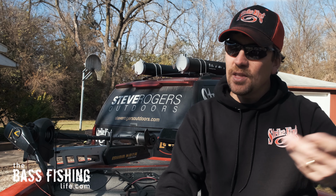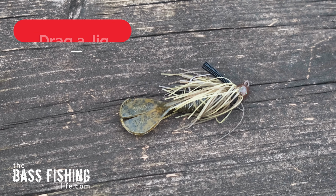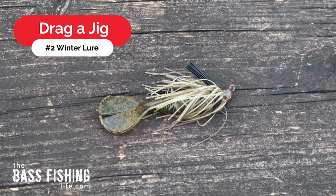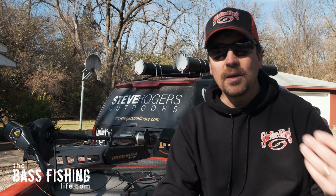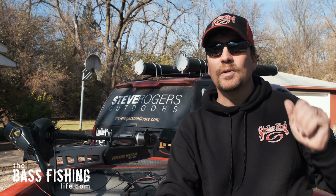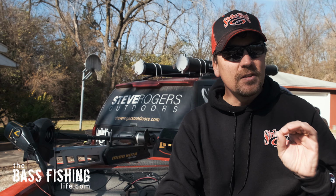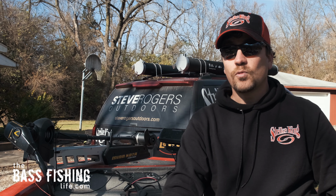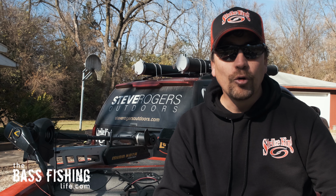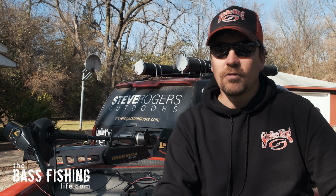Number 2 is going to be the same presentation, but instead of a Ned rig, I'm going to be using a jig, a small little jig. Maybe it's 1/4 ounce, a 1/2 ounce if I'm fishing a little bit deeper, but same thing, put it out there, just barely drag it across the bottom. It's a slow presentation and can be tough mentally, but it's very effective. I even had a viewer last winter say, Steve, this dragging a Ned rig worked great. And I think this angler was from Michigan, if I remember correctly.